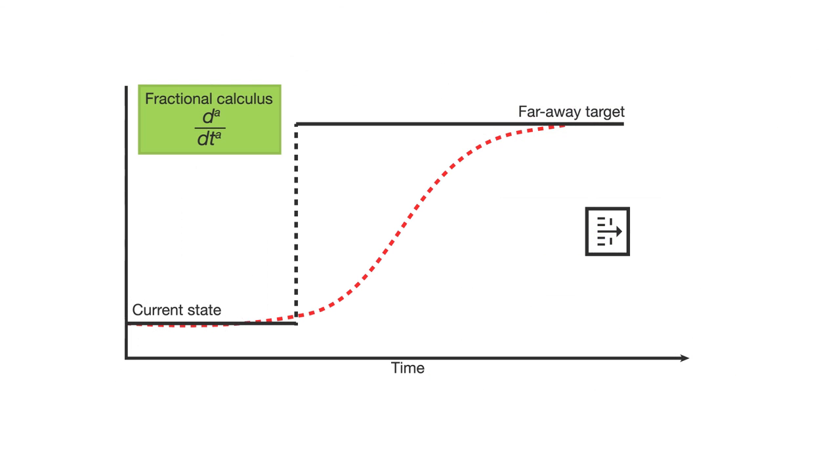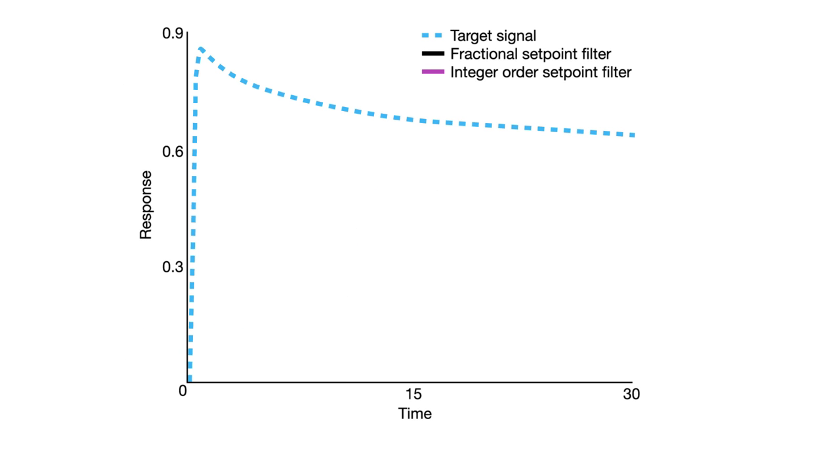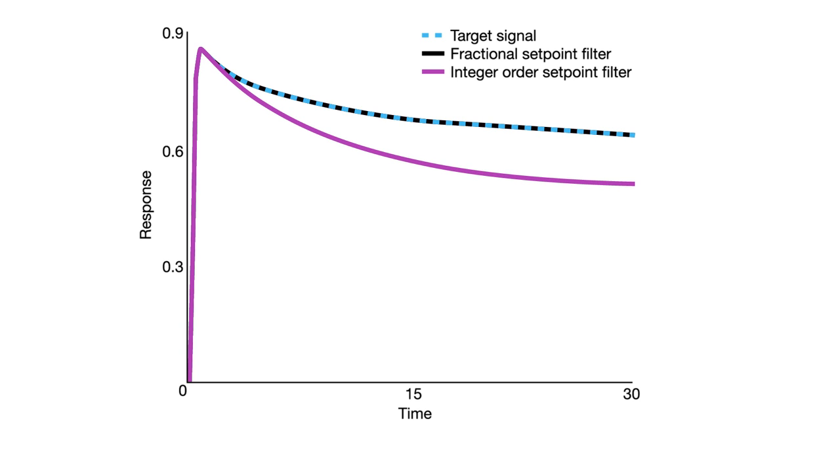By recasting the design of a set-point filter as a fractional calculus problem, researchers created a filter that could not only suppress overshooting, but also minimize the response time of a virtual controller. A side-by-side comparison showed that their fractional filter outperformed an integer order filter, tracking the complex path of a given set point more closely.